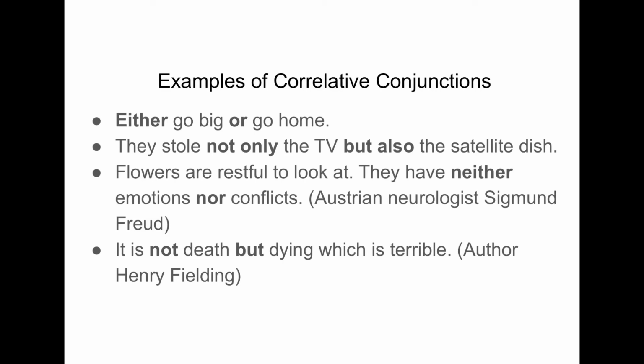Either go big or go home. They stole not only the TV, but also the satellite dish. Flowers are restful to look at. They have neither emotions nor conflicts. It is not death, but dying, which is terrible.